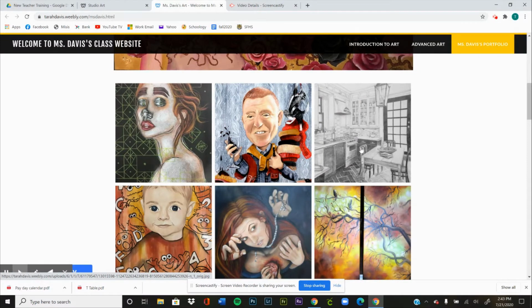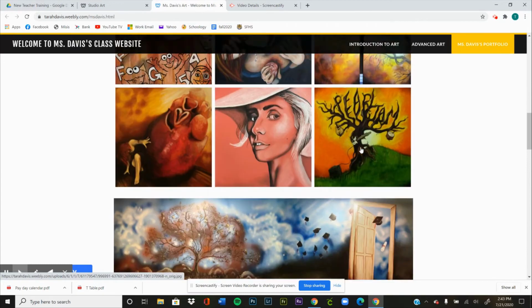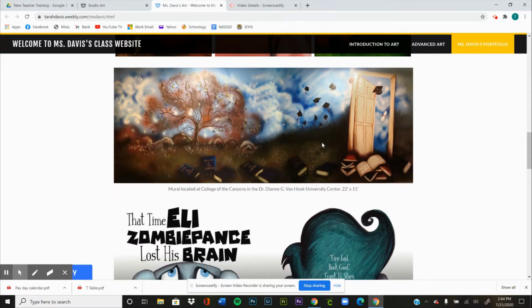It's very difficult, but we're gonna attempt it. And these are just some of my paintings and drawings. This is a mural that is one of my first murals. It's at College of the Canyons in that big gray building that's right off the freeway. And it's really big. It's about 22 feet long and I would say 11 feet tall.